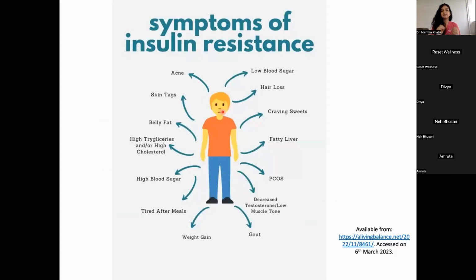Now let's come to the symptoms of insulin resistance. So very common symptoms, very easy to understand. Acne is a very common symptom. Acne in the form of pimples. You might have heard of pimples. So that is a very common symptom. Skin tags. I have an image in the further slide which will show you what exactly skin tags are. Increase in the belly fat, especially in the abdominal area, especially in the central abdomen, central stomach area. There would be more fat.